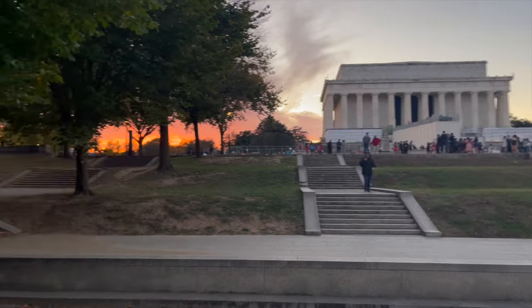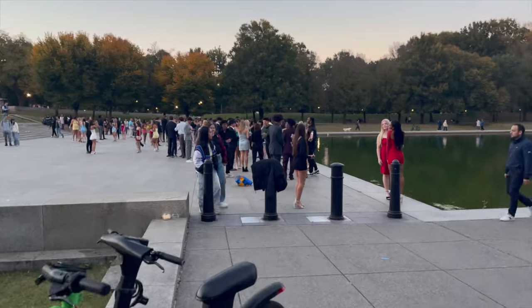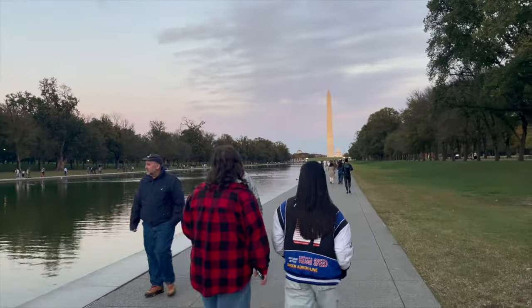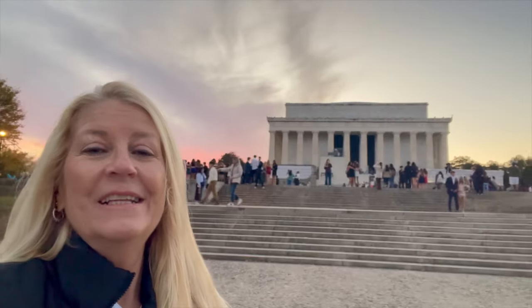This is the Lincoln Memorial at sunset. Look at that sunset. Everybody is out to celebrate the sunset. I think there's also graduation today. There's tons of young people everywhere. And there, in all its glory, is the Washington Monument. How spectacular is this? Oh my goodness, it's very hard to get photos here because there's like thousands of young people everywhere. Look at that sunset. That's the Lincoln Memorial. And there is the George Washington Memorial.